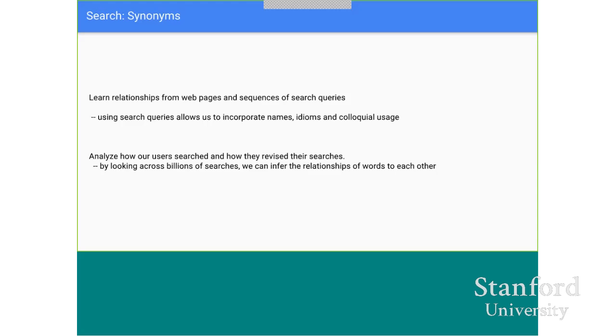So finally, one of the big wins from using search queries as a source of information for synonyms, as opposed to simply the web, is that we're able to incorporate colloquial language, usage of language and idioms more easily than if we use formal text. So having a source of data that matches the application that we are going to use that data in is critical. And we'll see how this plays out as well when I talk about Gboard later on. The ideal case is that you're able to use a source of data that's similar to the context you're going to apply it in. For Gboard, we don't necessarily do that in the first iteration, and you'll see what the effect of that is.